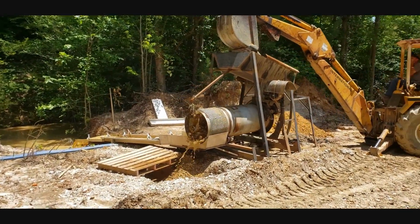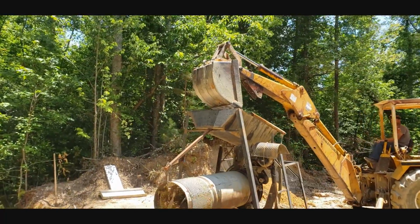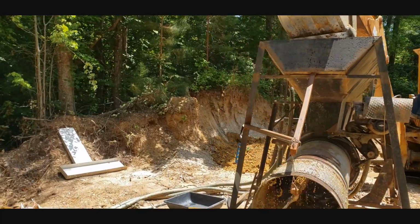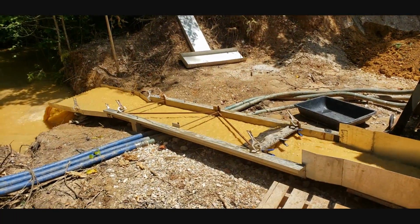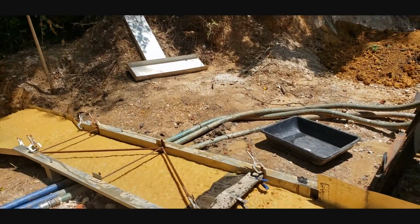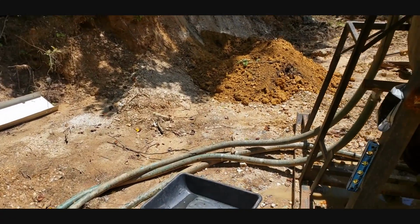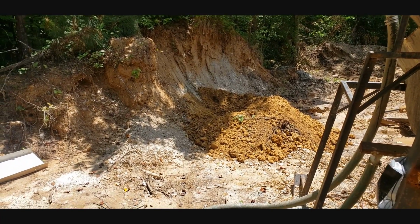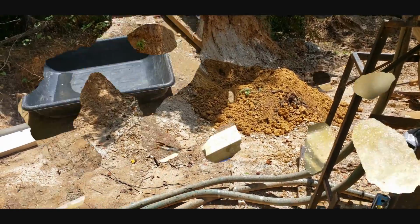Here we are running it. There's a pile over there on the other side of the trommel. You see how small that pile is? That's all we ran. And we just started right here, so you can tell we hadn't skipped out, maybe a skip or so. Everything's running good. So far, everything's going good. If we just find the right layer, which I think we found now, we'll know more tomorrow.